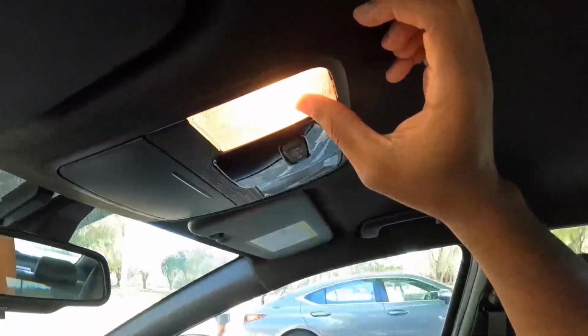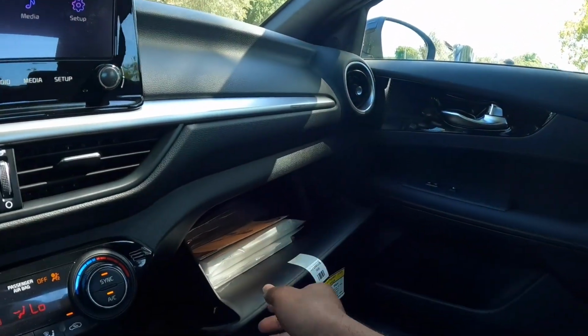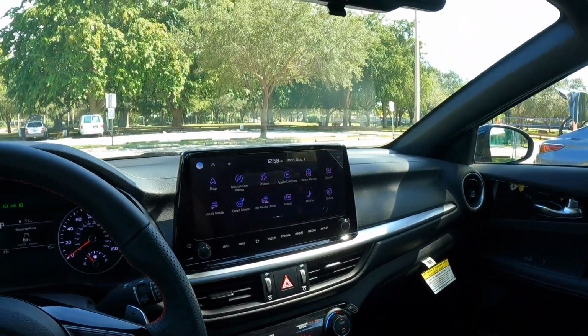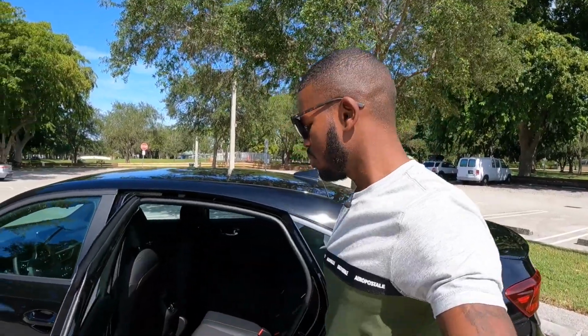Looking at the lighting in the cabin, it's going to be an incandescent bulb. And the glove compartment here does offer a large storage in there. There's also some aluminum painted trim here on the actual dash. But overall, I'm loving this updated Kia Forte. But let's hop into the back seat. Getting into the back seat here, the Kia Forte GT.